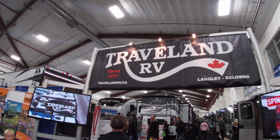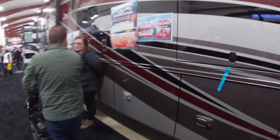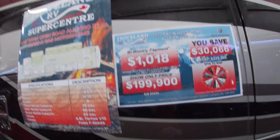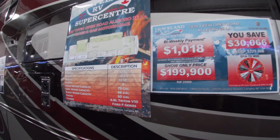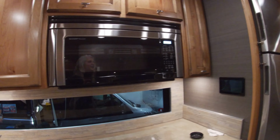Here we are at Traveland's display for the RV show, and this is where we bought ours in Langley on the bypass. And we're gonna go see what they have. I know they've got a lot of large rigs, some Tiffins, lots of Grand Design, and Newmar, a few others. We'll post a list. Okay, we're gonna check out this bad boy. This is a Tiffin Open Road Allegro 36 LA, and show price is $199.9. Let's go have a look.